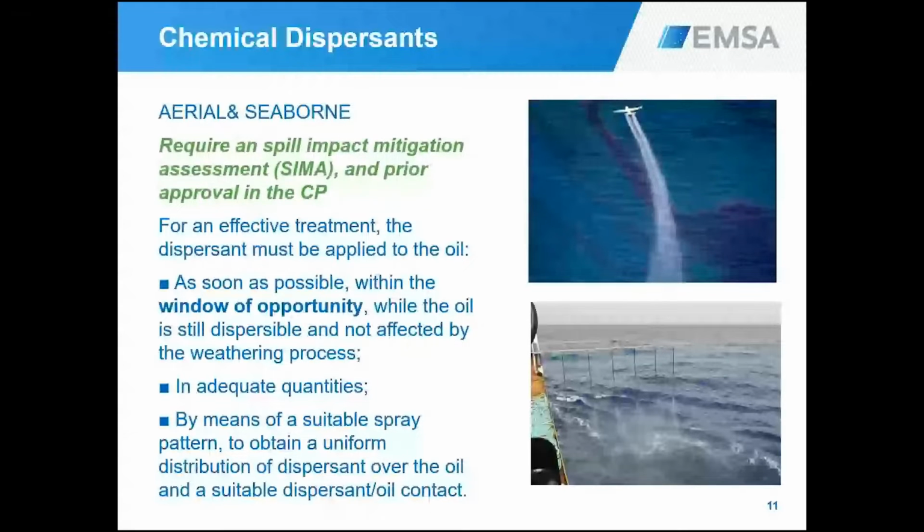Another of the options that we can consider in the response to oil spills is the application of dispersants, what they call chemical dispersants. Although the last generation of dispersants, in terms of chemical components, is very limited and very light, they have been improved a lot over time in order to become environmentally friendly. Nevertheless, the application of chemical dispersants by aerial means or seaborne, because you have the two possibilities, will always require a spill impact mitigation assessment and prior approval in the contingency plan.